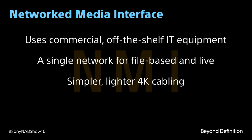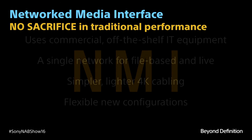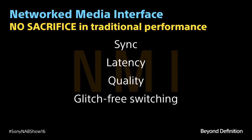The cabling can be far simpler and lighter. For example, instead of running a set of four 3G SDI cables to carry a 4K input, you can run a single network cable. And NMI enables unprecedented flexibility in configuring studios and mobile production trucks. Equally important, Sony's NMI enables IP live production without sacrificing any of the traditional benefits of SDI. You get perfect system sync, low latency, full broadcast quality, frame-accurate glitch-free switching, and true real-time performance.